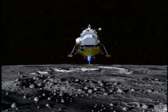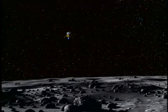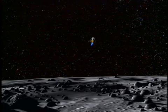Only when the LEM pitches over to prepare for landing can Armstrong get a good look at the surface below, out the pilot's window. They're heading down into a field of boulders. He hits the throttle, hard.